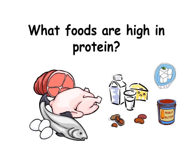Protein foods come from both animal and plant sources. Some animal sources include meat, poultry, fish, eggs, and dairy. Plant sources include tofu, nuts, seeds, dried beans, peas, and lentils.